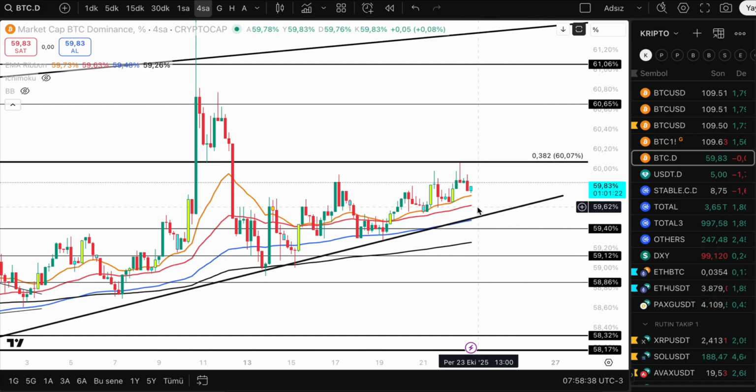The most crucial point we need to consider is this. If the 60.07 level is broken upwards, is this breakout happening due to an increase in Bitcoin, or is it due to altcoins falling even more because Bitcoin is dropping? We need to pay close attention to this. If the second scenario unfolds, that is, if altcoins drop more than Bitcoin, leading to a rise in Bitcoin dominance while Bitcoin falls, that would be extremely negative for us. We will continue to monitor it closely.